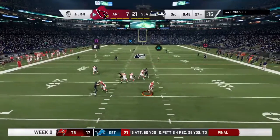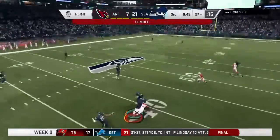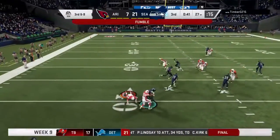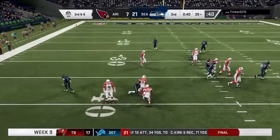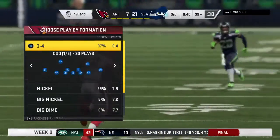Back to throw. Jones flushed out right. He may try and run. And the ball is out. Jones got hit and lost it. And the Seahawks have picked it up. And his guys are going to take over at the 39-yard line.